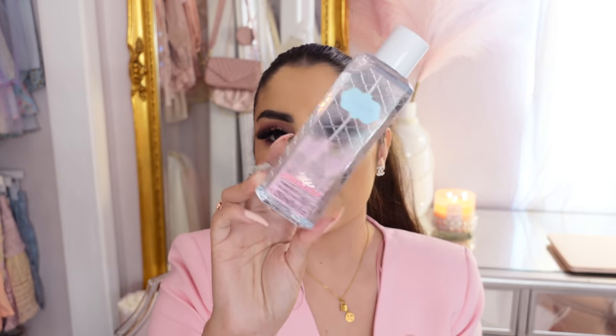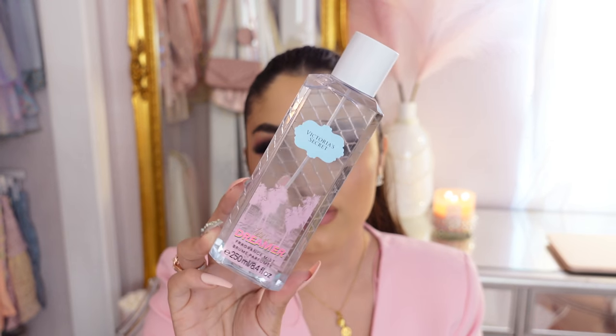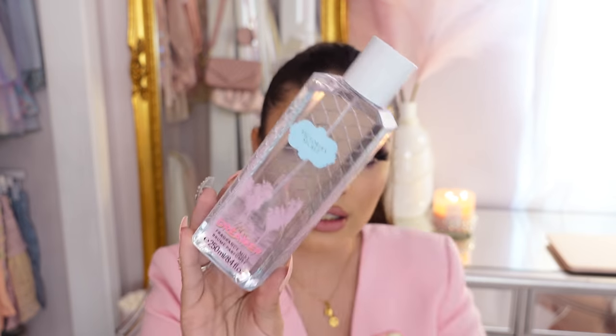And then I got this one. I've been wanting this one for a while. I saw it when they first came out and I didn't grab it because I don't need it, but you know, it was like $3, so I ended up grabbing it. But this is the scent, and look how pretty the packaging is. It's blue and pink, my favorite colors together.